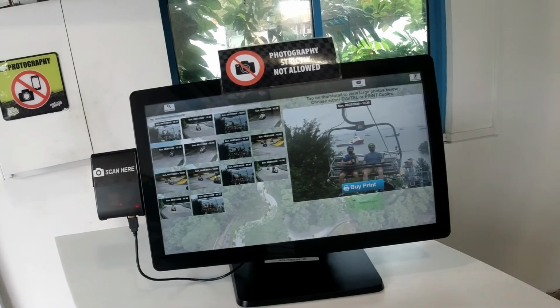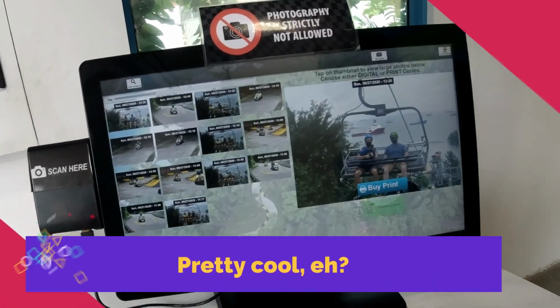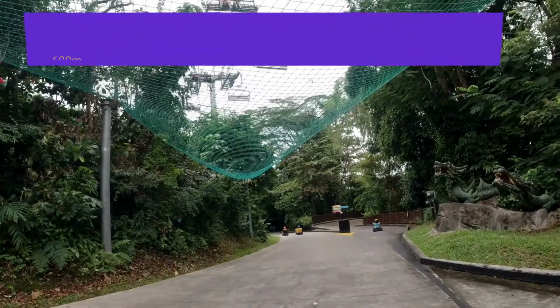So he's taking a photo of us from scanning their helmet by the print. No, don't think so. Alright, so we're about to go on the first ride of the day. Here we go. Hang on.